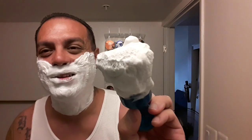Real cushiony lather. Stuff's like yogurt. Just having fun here with the lather. It's caked. Creamy goodness.